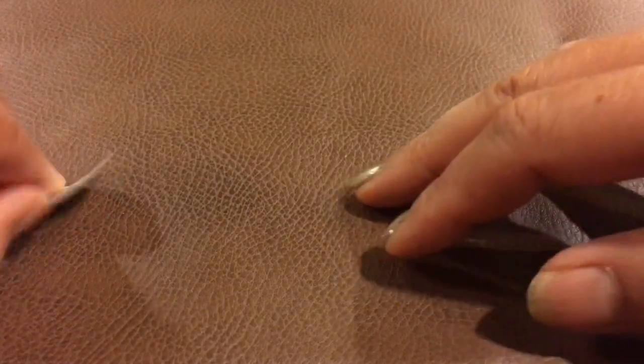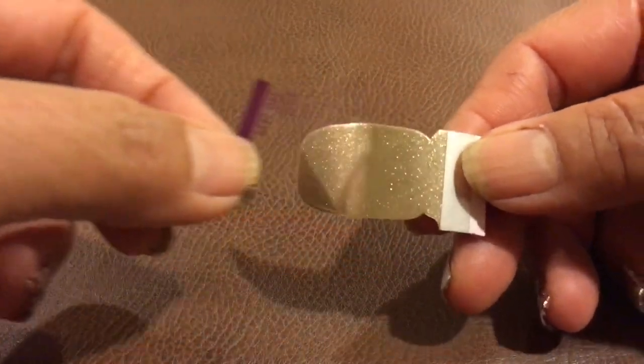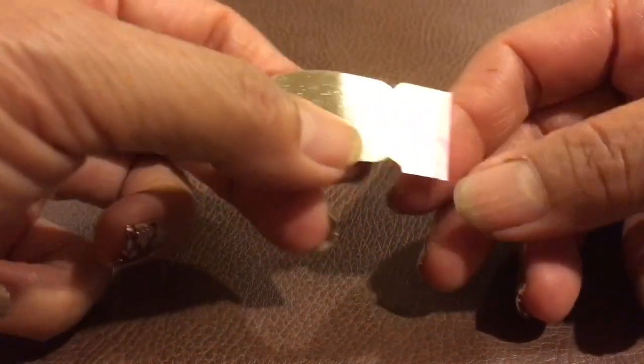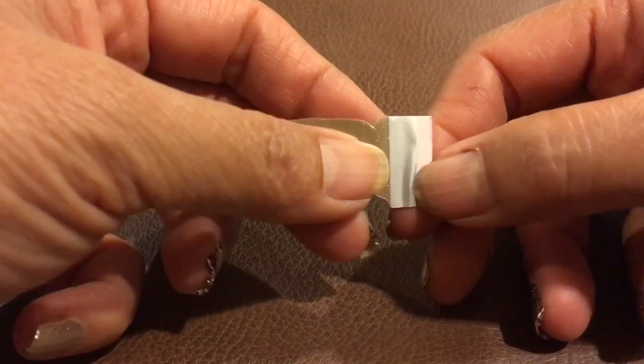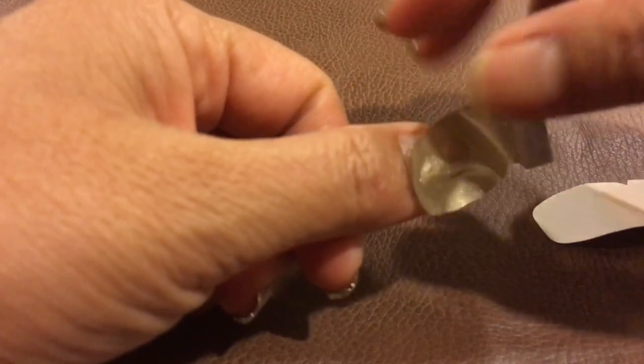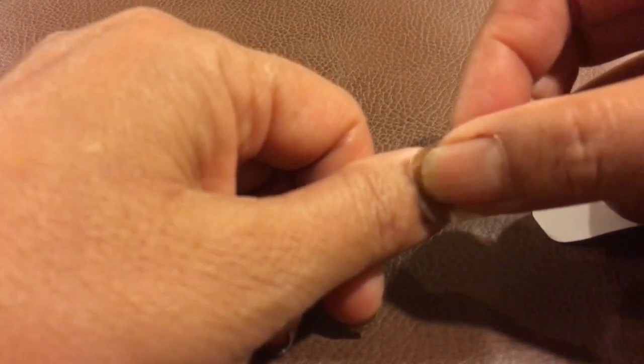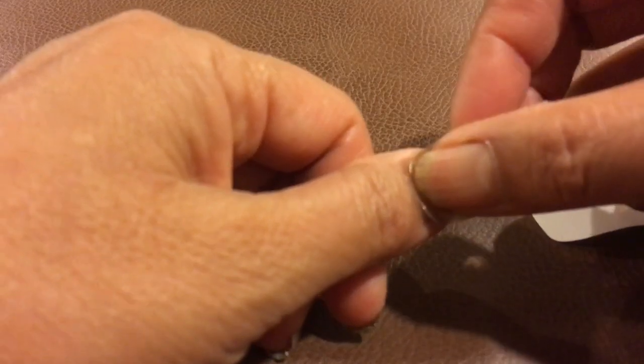So very fall. Okay, so this is what I wanted to tell you. You take off the clear strip like I showed you before, and to take off the second part, it's just the silver part. See how I can lift that up? So that's a lot easier to do. And then you just separate it out, line it up. Got to get it in the frame first. Try not to get it on your cuticle.